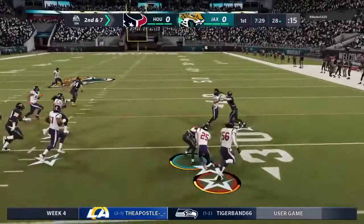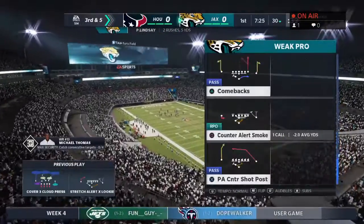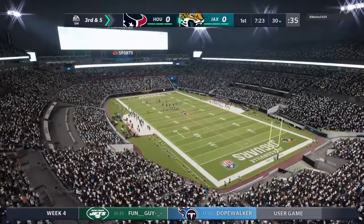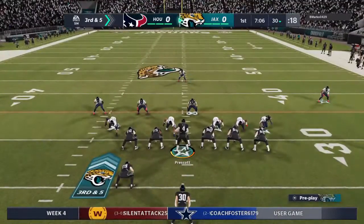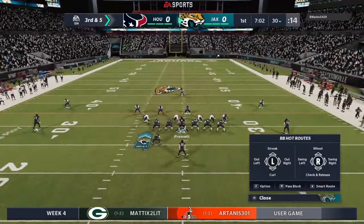Here's Lindsay. They'll only get a couple up to about the 30. Phillip Lindsay on the carry. He was brought down by Chris Harris. It's a gain of 2. Third play here this opening drive as they're up against a 3rd and 5. 54 Mike. Check.